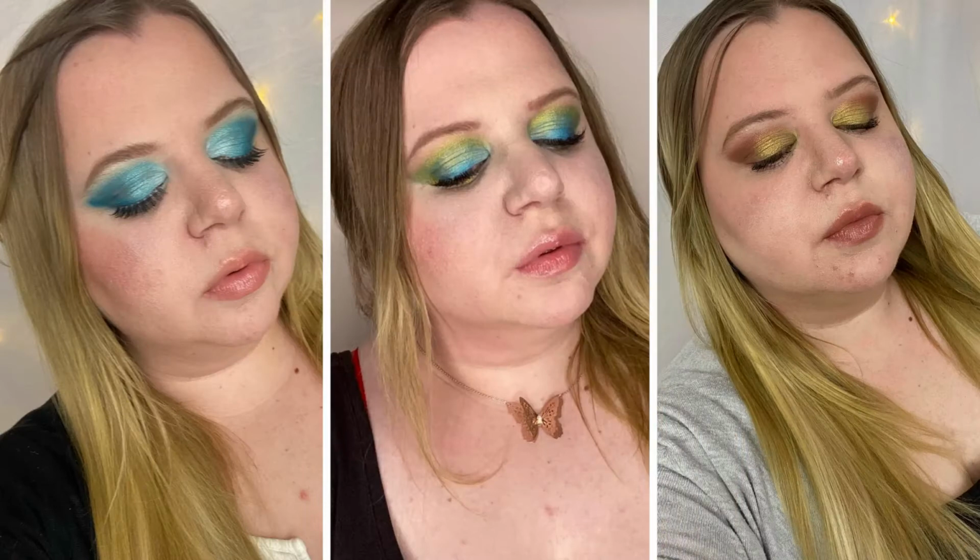Now, I absolutely love the Confident Energy palette from Rare Beauty, which is very similar to this, shimmers and chromatic shades, and I have made some absolutely incredible eye looks that I'll show you on screen now with the Confident Energy palette. So I'm excited to see what I can create with the Magnetic Spirit palette.